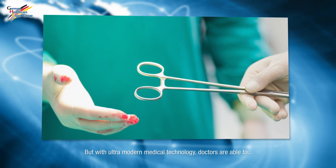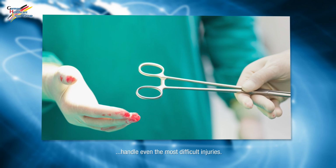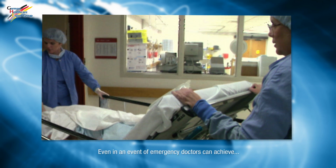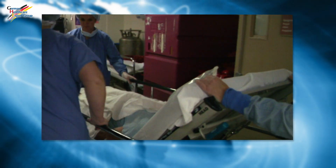But with ultra-modern medical technology, doctors are able to handle even the most difficult injuries. Even in an event of emergency, doctors can achieve the best possible results for the patient.